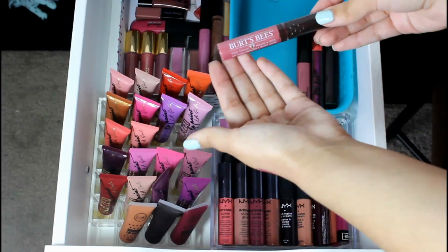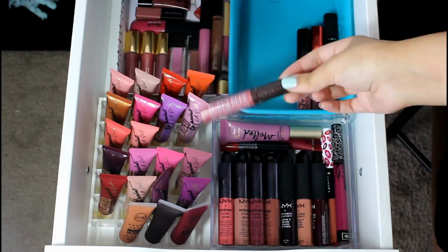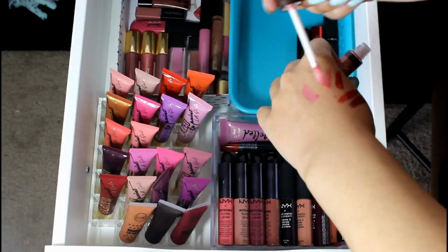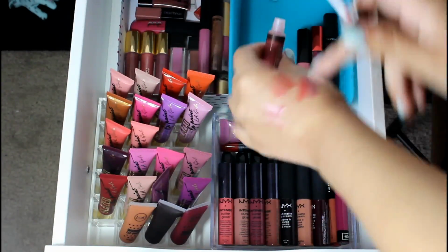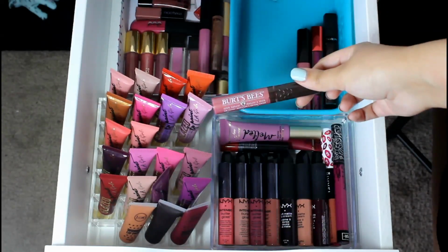I have a Burt's Bees lip gloss. This is in the shade Spring Splendor, and I think I got this in a limited edition Birchbox or something. And I have not used it since. I think I've only swatched it just because I don't like the way it smells. And it's okay with pigmentation. It's not like the best. Yeah, it smells really bad to me. So I'm going to go ahead and pass that on to someone who will use it.